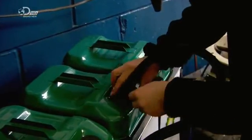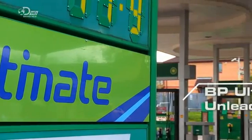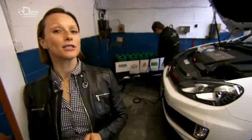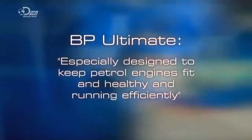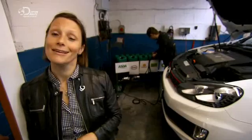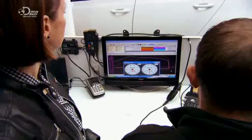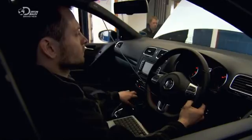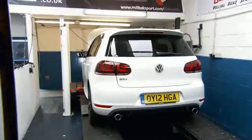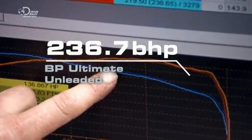Next, our first posh petrol, BP Ultimate, rated at 97 RON. On the day of the test, it cost just under £1.47 a litre. BP says its Ultimate fuel is, and I quote, especially designed to keep petrol engines fit and healthy and running efficiently. Let's see if it's got any more power. It's a disappointing result. In the Golf, BP's Ultimate produced just 0.6 more horsepower than the standard unleaded.